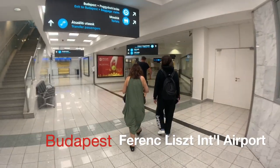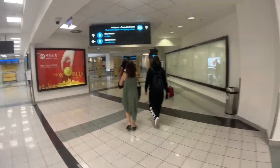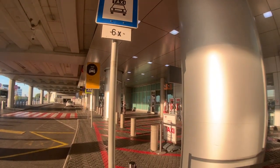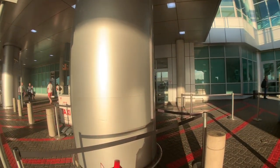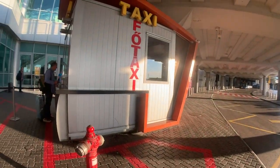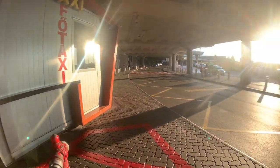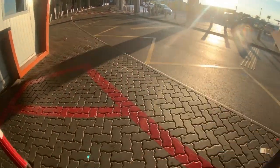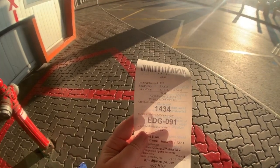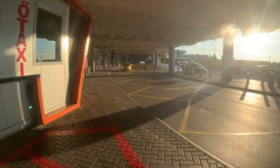We made it to Budapest. Following the sun to baggage claim. It was a very easy customs and I didn't have a transfer waiting. So right outside is a taxi office. You tell them where you're going and they give you a slip. It shows you your taxi number and you wait for your taxi to come and you can pay by credit card.